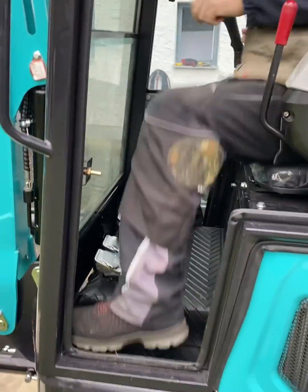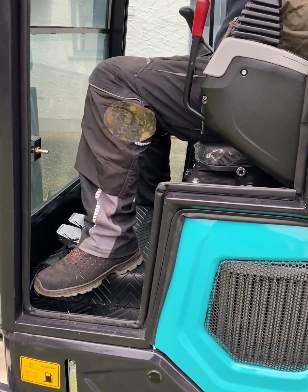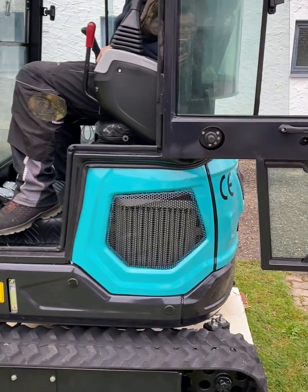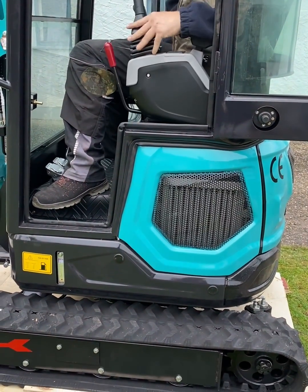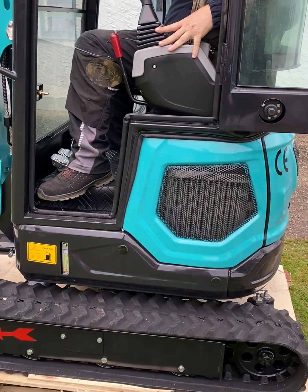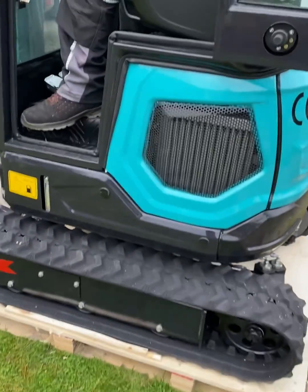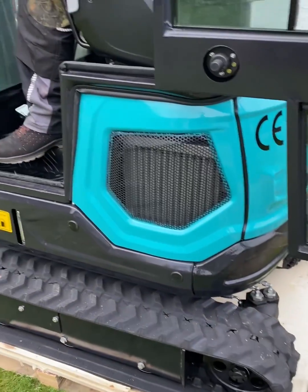Now he's starting the engine for the first time. You have to preheat the engine like every other diesel engine. Takes like 1 minute apparently. Then you can start the engine up.